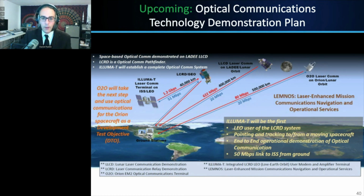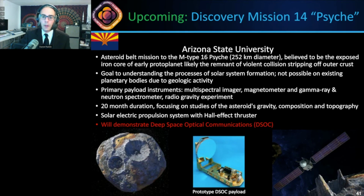We will also be flying on one of the upcoming Artemis missions on Orion, going out to lunar orbit. That will have a laser-based terminal. And then much further out, the metal asteroid Psyche, which is one of our upcoming robotic discovery missions. Fascinating asteroid. The only metal asteroid we're aware of in the entire solar system. It will also use laser-based communication in order to get the data back, and that will be launching in just a couple of years.